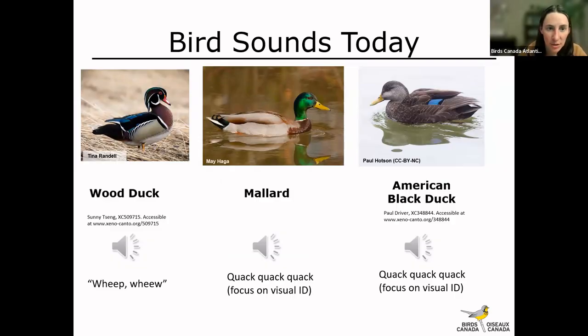And these were the bird sounds that we heard today, so they're mostly for entertainment value, I suppose, or interest's sake, because a lot of them won't be really diagnostic, like the mallard and American black duck quack. Or they might be difficult to hear, but they're still fun to listen to. So let's just take a quick listen to the wood duck.